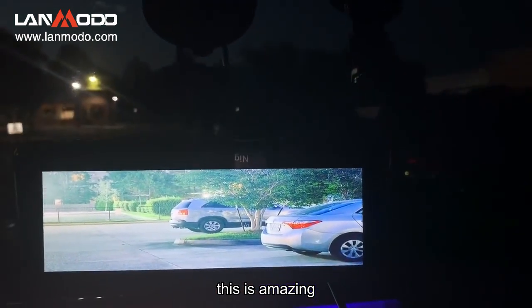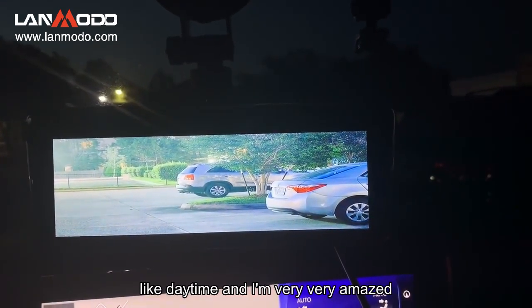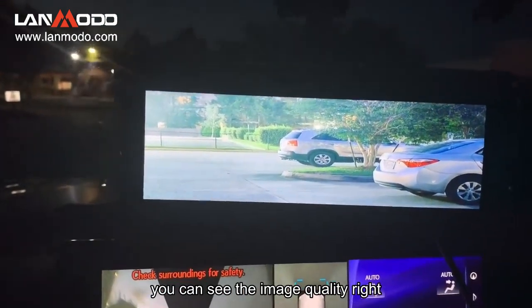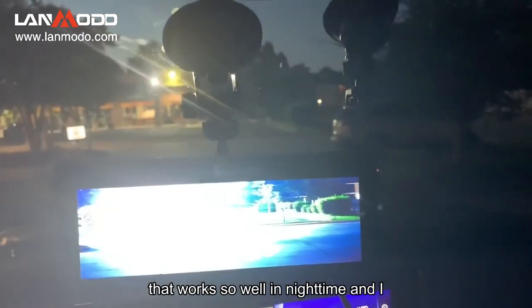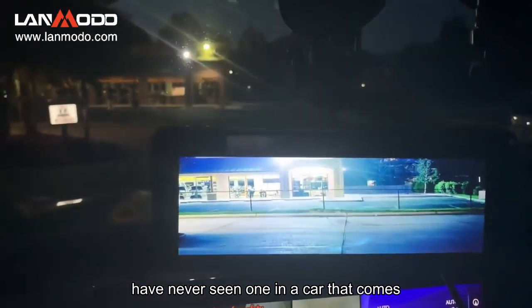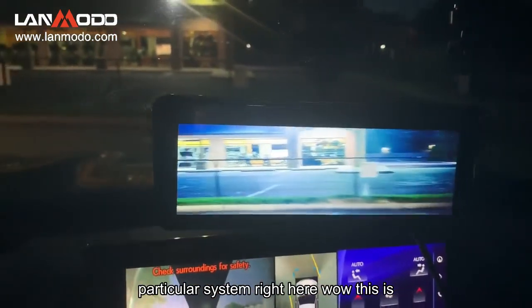Wow, this is amazing. My daughter was sitting in the car and she was like, wow, daddy, this looks just like daytime. And I'm very amazed. You can see the image quality right there. I have to say that this is the first time I see a product like this that works so well in nighttime, and I have never seen one in the car that comes with the car factory as good as this particular system right here.